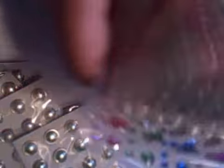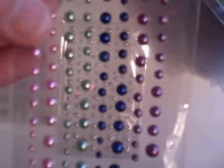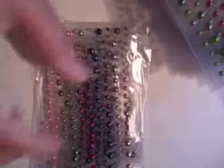And then this is my favorite part of the whole haul. These little pearl brads that you get, I mean not brads, these are sticky backs, half-back pearls. And they come in all these colors. Pinks and greens and reds and hot pinks. Oh, that's three of the same thing.